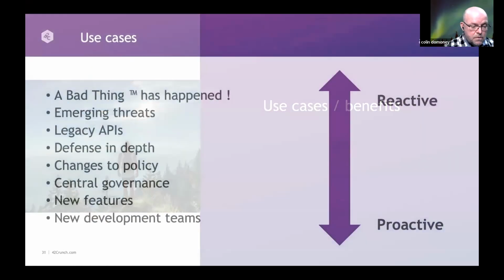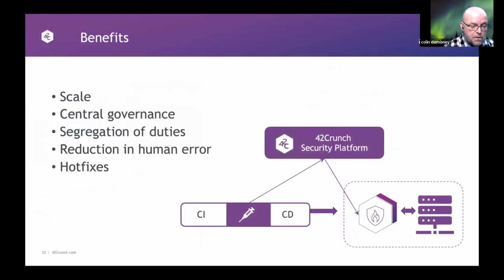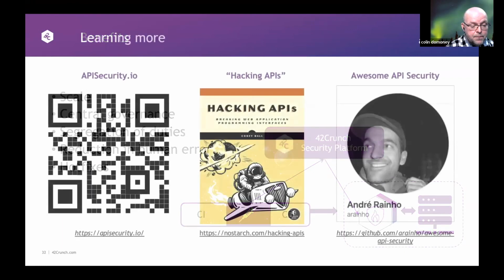So just to wrap up very quickly, we've got the benefits of this. We can do protections at scale. We can centrally govern the security protections. We can separate the development team from the security team. We can reduce human error. Right? We don't have to rely on developers doing the validation in code. And as shown, we can do that in a hotfix environment. We can do it almost instantaneously.